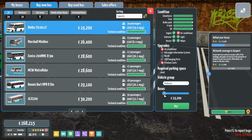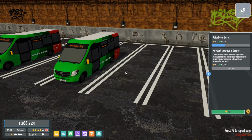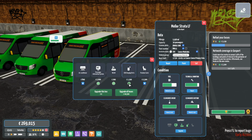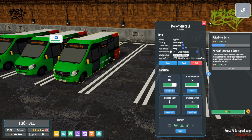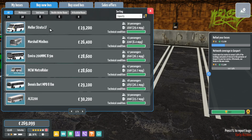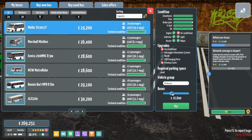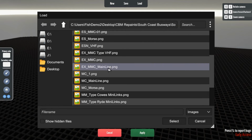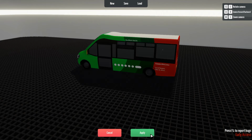So let's we'll get a batch of maybe 4 in the local spec. Wait, what are the cows MiniLinks spec? Oh, it has all of them. I thought it was just the normal ones. I would like to just have PISs on the local buses. So let's buy another batch of... let's buy 4. Get these in the cows MiniLinks livery.